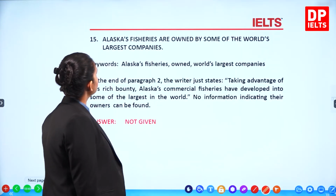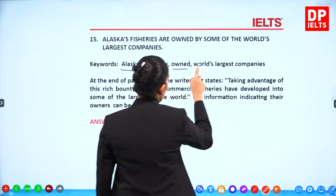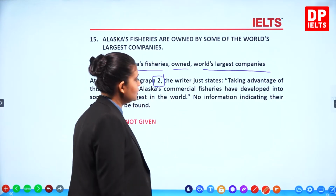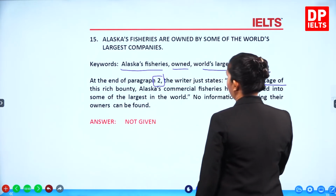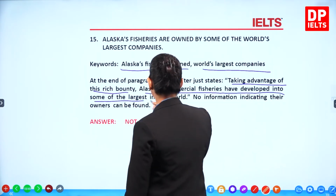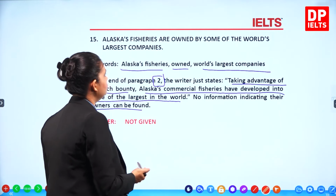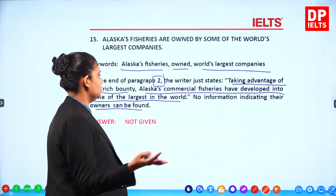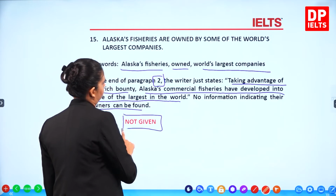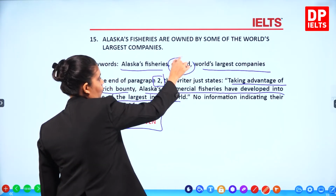Next one. Alaska's fisheries are owned by some of the world's largest companies. So Alaska's fisheries, owned, world's largest companies. If you go to the end of para 2, last few sentences, right? Taking advantage of this rich bounty, Alaska's commercial fisheries have developed into some of the largest in the world. There is nothing indicating where their owners can be found. So we don't know really. We know that they have developed into the world's largest ones, but we don't know if they own it really. So the answer is not given. We know they have developed, but we don't know if they have actually been owned by them. That is the problem.